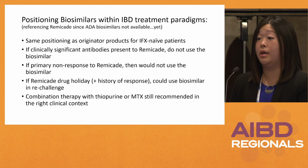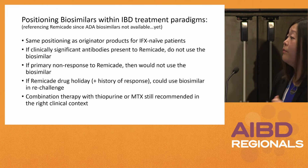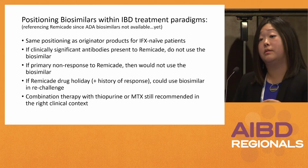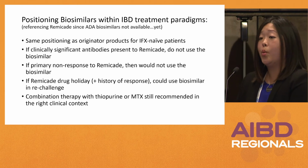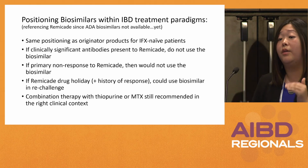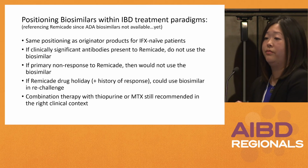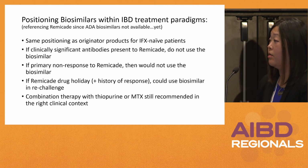They are not a new mechanism of action. It's not a new anti-TNF. It is a biosimilar to infliximab. So it's the same positioning as the originator products for infliximab-naive patients. And also, if you have clinically significant antibodies to branded Remicade, you don't want to switch to the biosimilar to infliximab, because those antibodies will cross-react. Also, if you're a primary non-responder to Remicade, you're not going to respond to the biosimilar to infliximab. You either need to switch to a different mechanism of action or potentially look for other options.